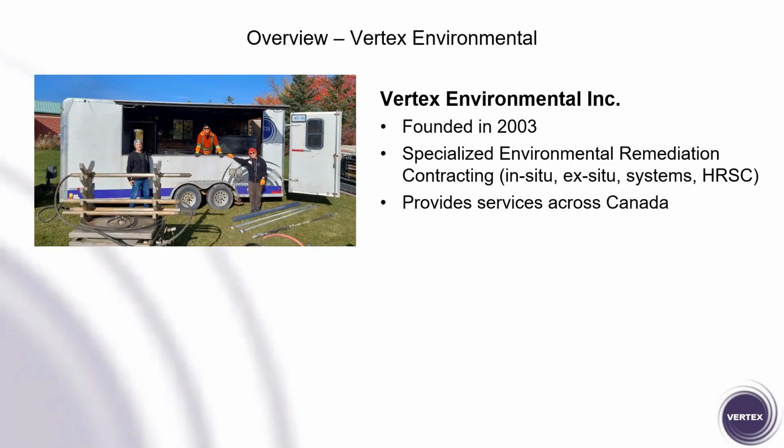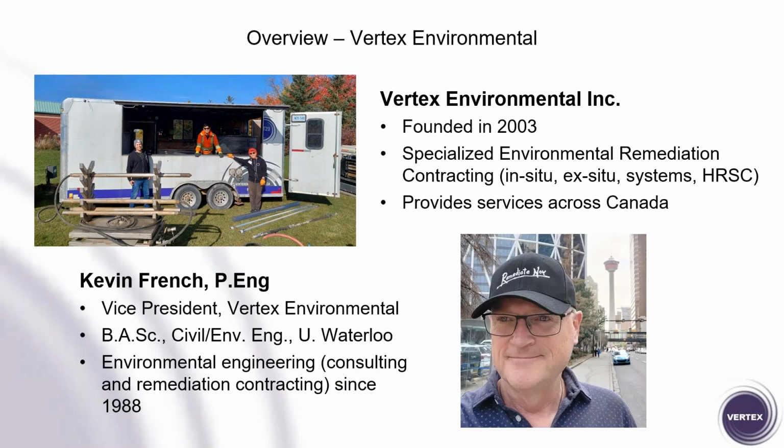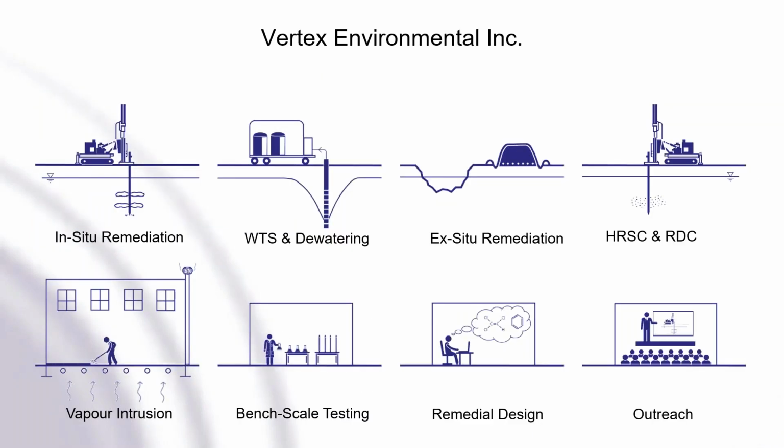Vertex Environmental Inc. is a specialized remediation contracting firm located in Ontario, Canada. This is our 20th anniversary this year, and we do work coast to coast across Canada. This is me, Kevin French. As Mike said, I'm vice president. I'm an environmental engineer by background, and I've been doing this for 35 years now, so I've been around for quite a while. Mostly on the consulting side, but the past 10 or 11 years on the contracting side. And just a little bit of a plug for Vertex. These are the services that we offer, and today we're talking specifically about in situ remediation. So we'll jump right into the talk now.